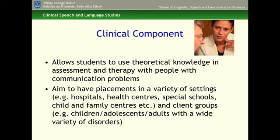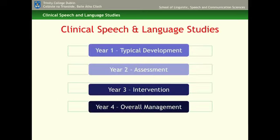So the aim is to have placements in a variety of settings, so hospitals, health centres, special schools, child and family centres, and also a variety of client groups, children, adolescents, adults, and also you'll see a wide variety of disorders throughout your placement. So it's a whole spectrum that you'll see throughout your 4 years of placement. So this is a brief overview of your 4 years in college.